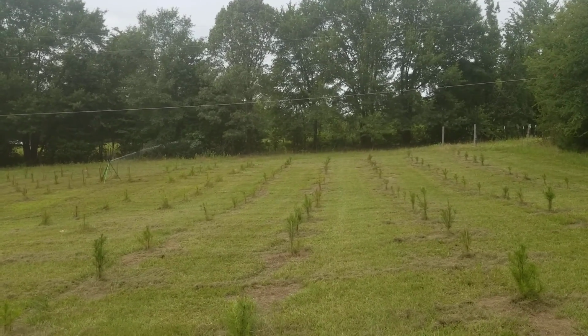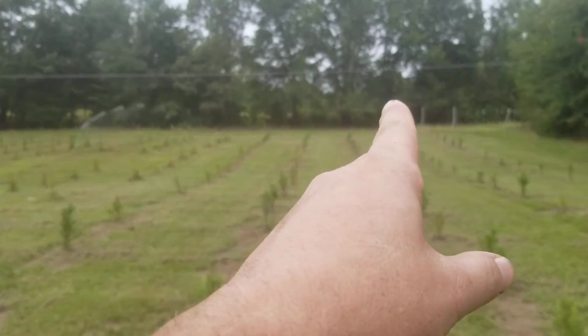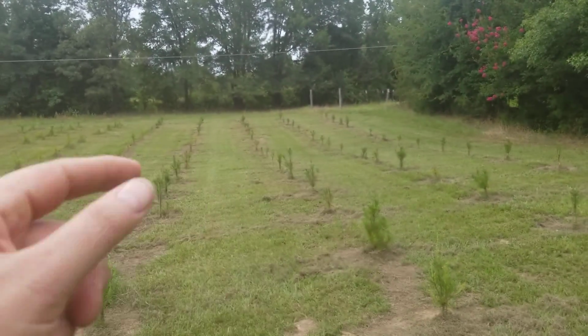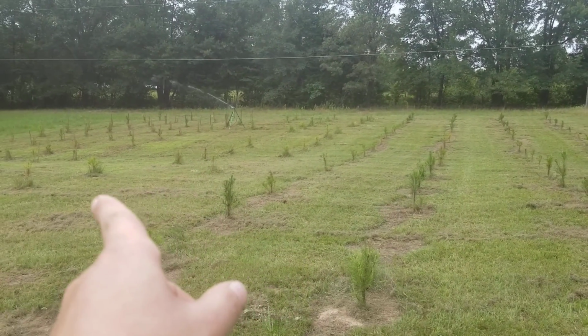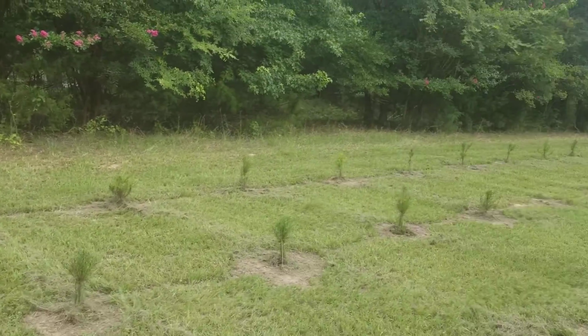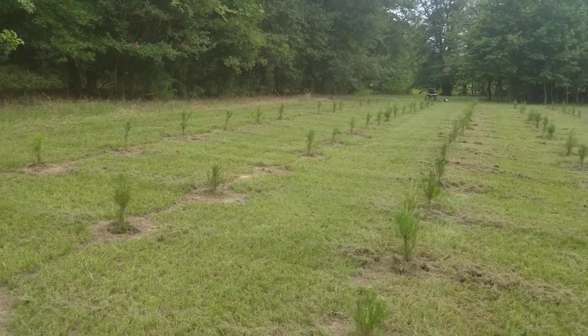I started it here. Tomorrow morning, about 5 or 6 o'clock, I'll move it there. Then I'll move it back over here a little further back, and so on and so forth, all the way down to the other side. So that's kind of what we're doing here.